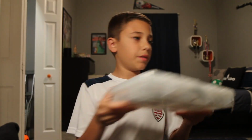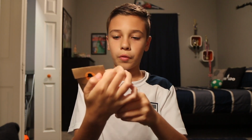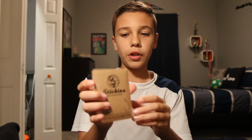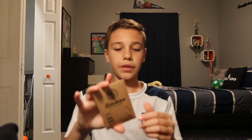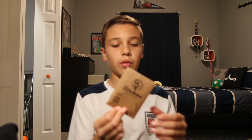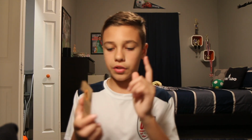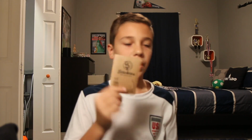Now on to the next bait. Here we have some Stickies, little 4-aught EWG worm hooks right here. These are going to be really good for Texas rigs, worms and swim baits. Perfect size 4-aughts, exactly what I like to use. Stickies actually are a really, really good brand. I highly recommend you use these. So that's definitely a good choice.